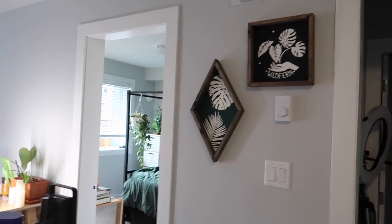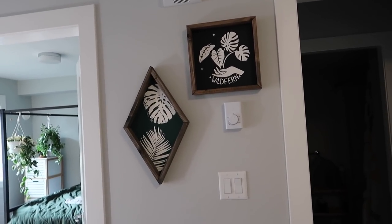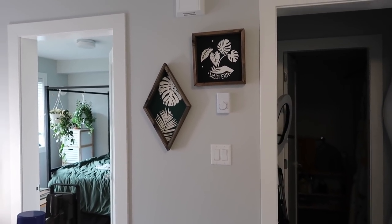I have just been working on a few things. I actually just put up these two wooden framed art pieces that I received. And I love them. I think that they look so cute.